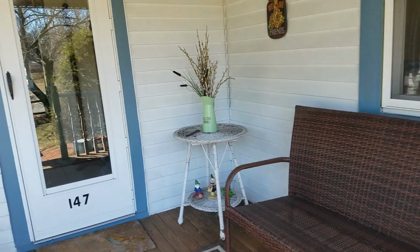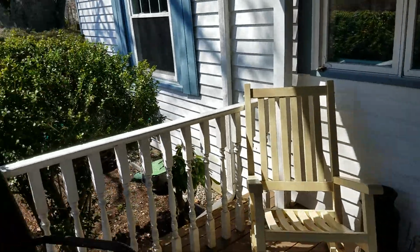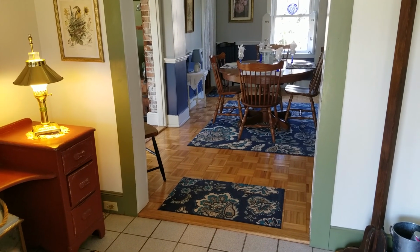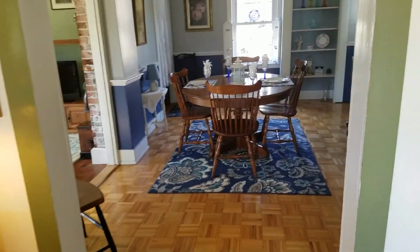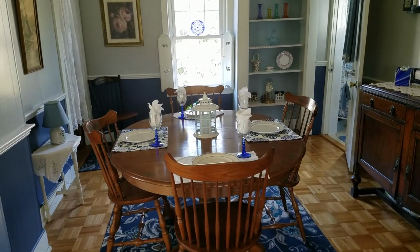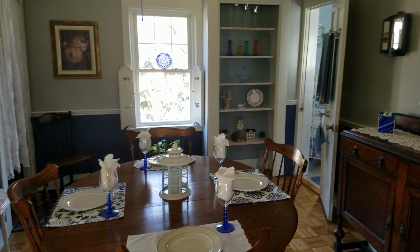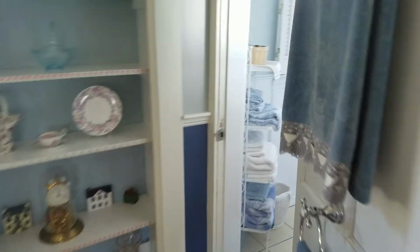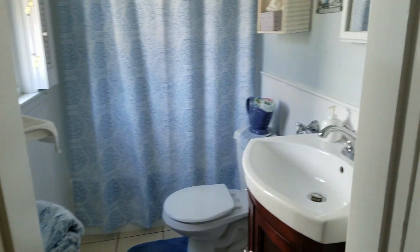One of my favorite features is this charming little porch. I could sit out here and read a book. And as we enter, there's a charming little mudroom entryway. It comes into a formal dining room with built-ins. And full bath here. Let's go into the kitchen.